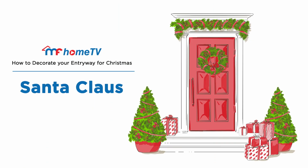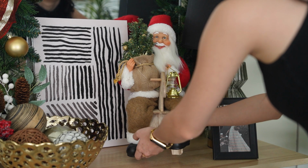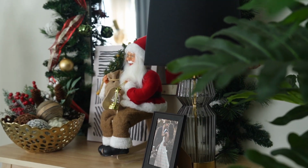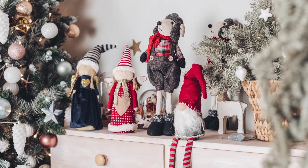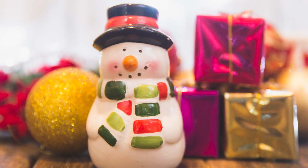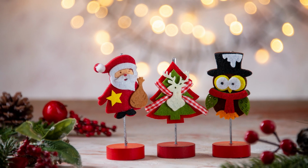Nothing brings more of a Christmas vibe than Santa Claus himself or even a Belen. Place a mini or even life-size Santa or Belen, whichever you prefer, to welcome guests as soon as they open the door. You can also put a Christmas character like a nutcracker or a snowman to add character to your space and set a merry vibe to your place.